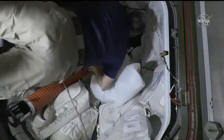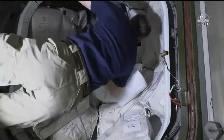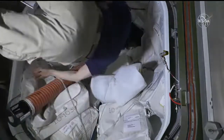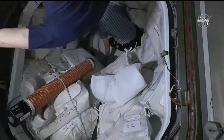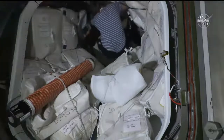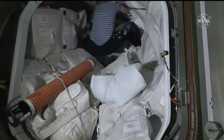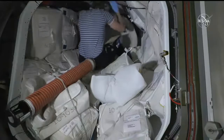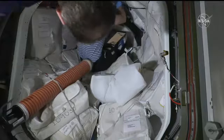Station and Dragon, Houston on the big loop. We are ready for vehicle-to-vehicle voice checks on hardline. Station copies. Freedom, how do you hear? Hey, Freedom, on the big loop, and we're ready. Switch to route 2.